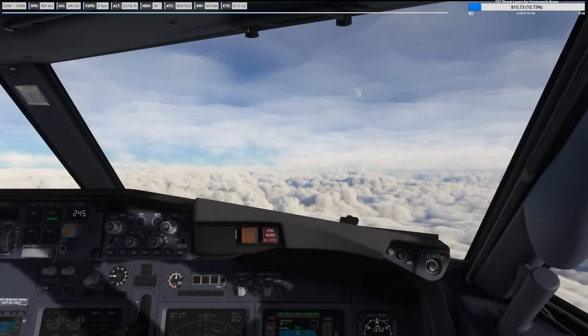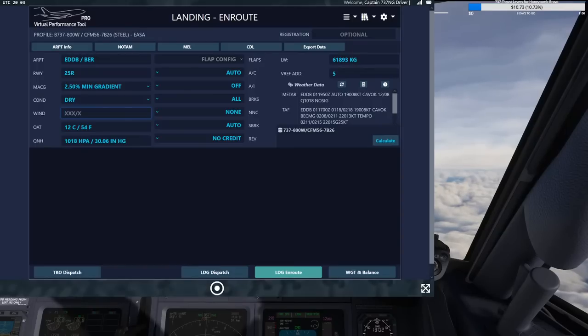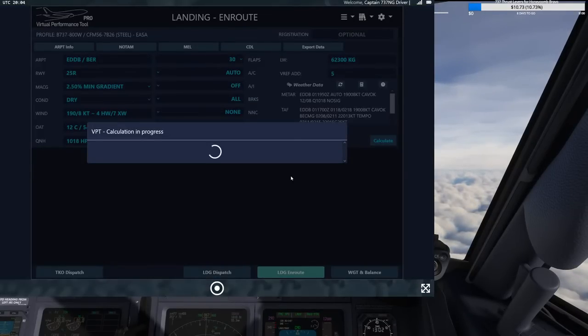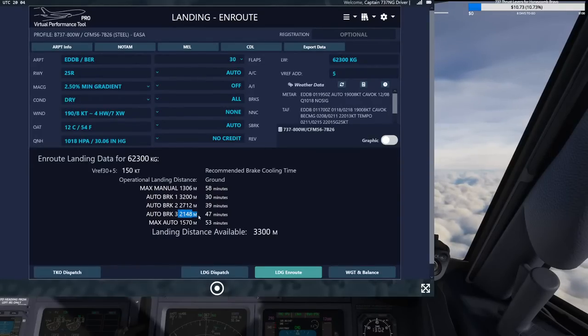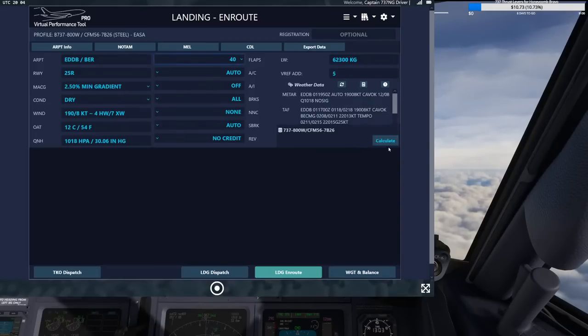Then continue the calculation real quick. We set the landing weight at 62.3, that means compared to the flight plan we saved 400 kilos, but that's alright. So 62,300. Let's quickly see what our numbers are. Using flap 30, yeah, I put that wind in earlier. Let's try that again. So using flap 30, 2,148, but that includes a 15% allowance. So it's always a good idea to take a calculator and subtract those 15%, so 2148 multiplied by 0.85 gives me 1,800 meters. And if we go flap 40, how big is that difference going to be?